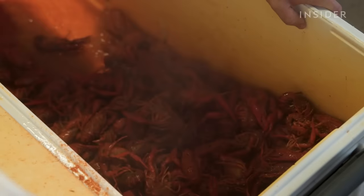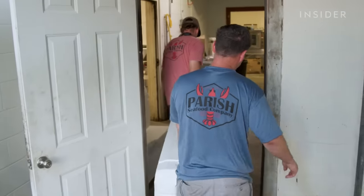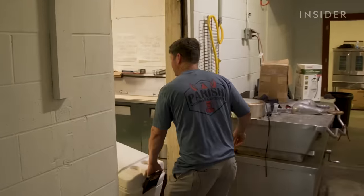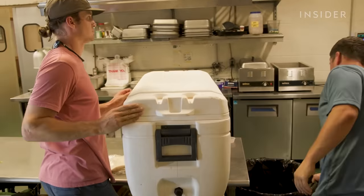We shut that ice chest and we let them steam. I think the magic happens in the ice chest. That's when they start to soak up those seasonings. Down here, folks stop by the restaurant well into the evening.